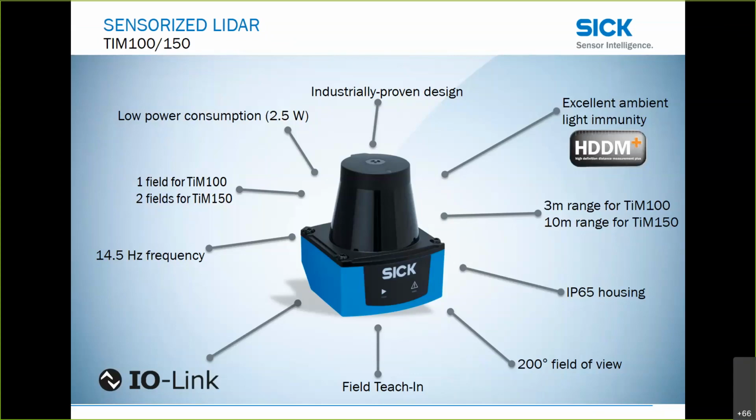And with the 2 fields, perhaps you can set up a left and a right, or a low and a high type of situation, where you can set up different areas of the field of view and have a different output tied to each one of those fields. So there's some flexibility there in the TIM-150. And for your information, we do have other devices in the TIM family that have more capability or more flexibility if that's necessary. We're picking a very small segment of the SICK LiDAR portfolio to talk about today. So we've got a lot of other varieties out there that can do a lot of different things.